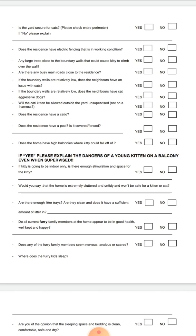Look, if it's a home where the walls are very high and it's securely enclosed, we're not going to penalize anybody for having a busy road close to their home. But if it's like normal palisades where the kitty can go through and they will be allowing the kitty outside, that is a definite no-no. I have declined homes quite a few times because of that.